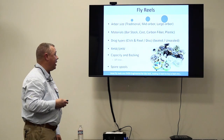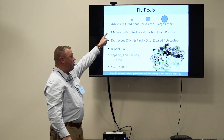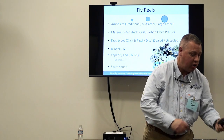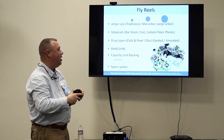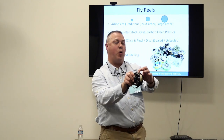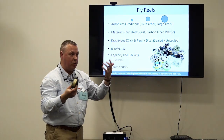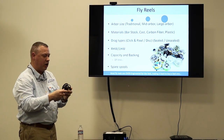You just really can't. For sake of education, you've got different arbor sizes. That's just the size of the central hub. You've got a small traditional one that you've got to build up with a bunch of backing. Then they went to mid-arbor, and now everything are these monstrous large arbor. They're really wide, really large arbor, so your line doesn't get wound up in there. They pick up line really fast. They're great.